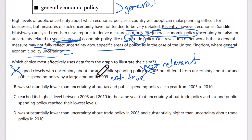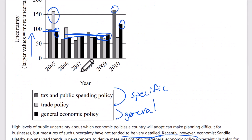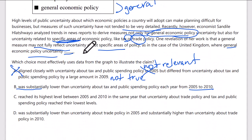B, general economic policy uncertainty was substantially lower than uncertainty about tax and public spending policy each year from 2005 to 2010. No. Substantially lower? No, they were pretty close. And no, it's not lower. In 2007, for example, it's higher than the other 2. So this is not true to the graph. Not accurate. Okay.